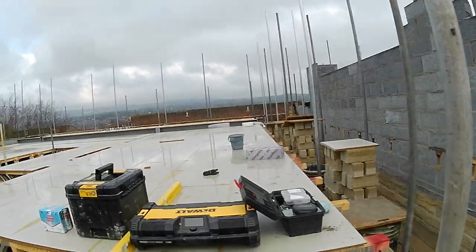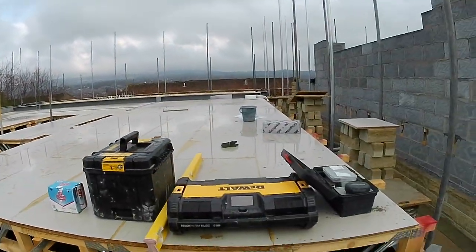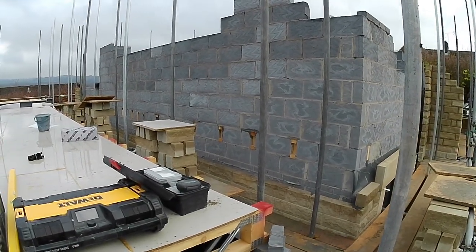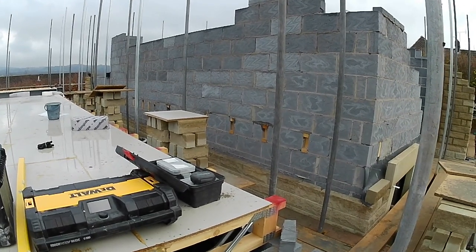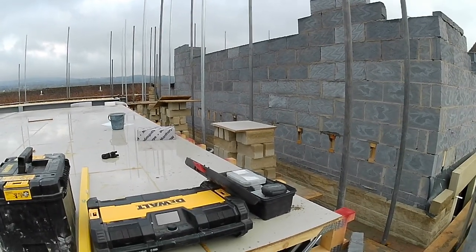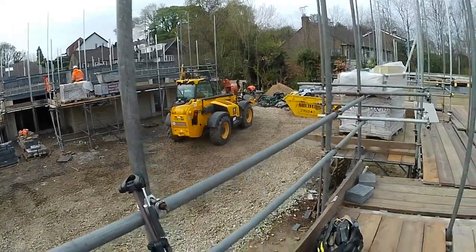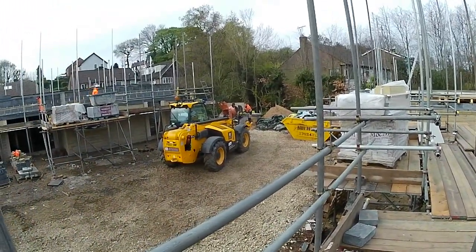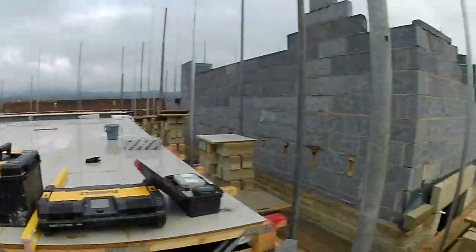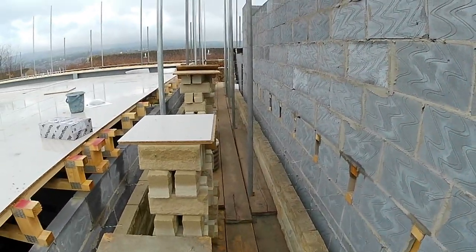Looks like it had a right downpour here last minute. We made it just in time. Got off yesterday just in time before it absolutely pounded it down. So that will look it. Right, wait for some gobbo. Dave on it. He's waving. Right, let's get to it.